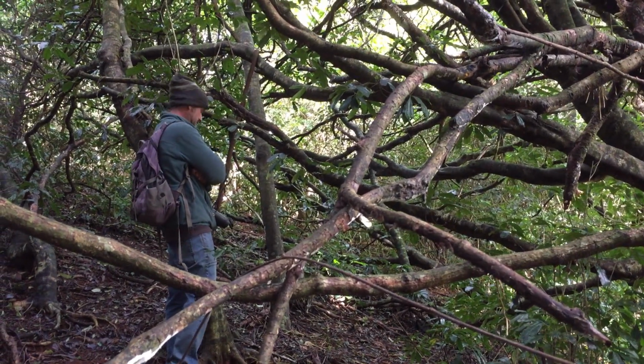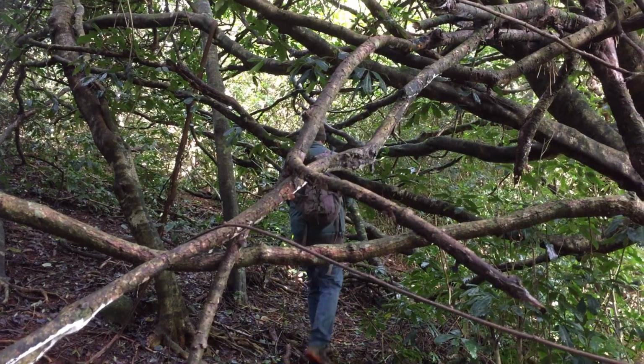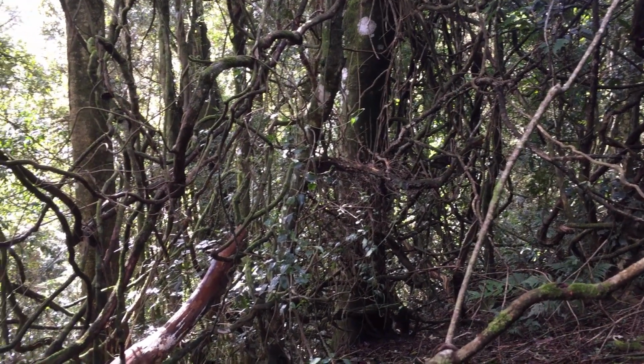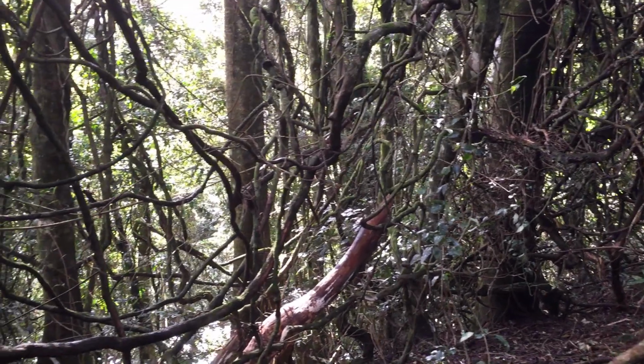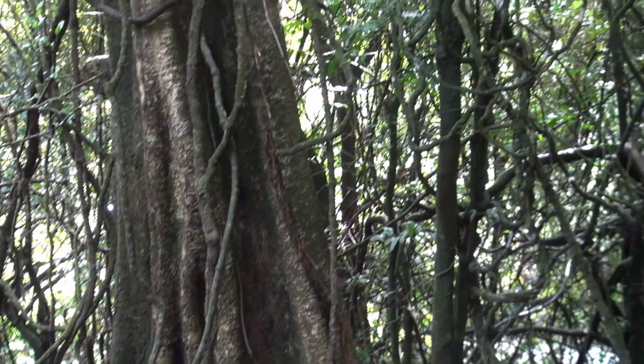I'd recently got some video of a male doing its call, and the female makes a slightly harsher sound, and I was hoping to get some footage of that. Anyway, I went down there and I heard the call, I walked up into this area, and I was able to look up above me and I could see where the call was coming from, and there was a bit of moonlight that night.